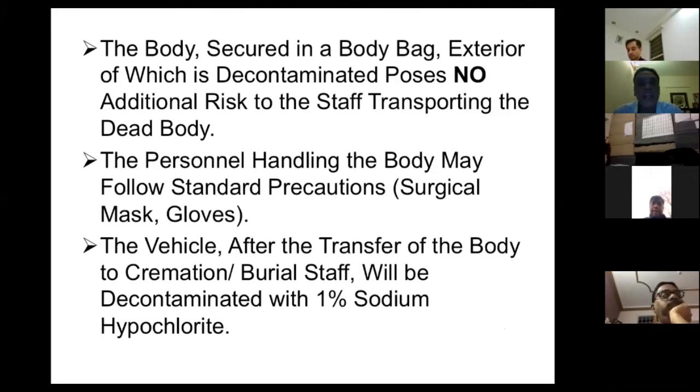The person handling the body may follow the standard precautions I told you about, because whoever is touching the body does not have to wear an N95 mask. They can wear a routine apron, maybe a mask and gloves.